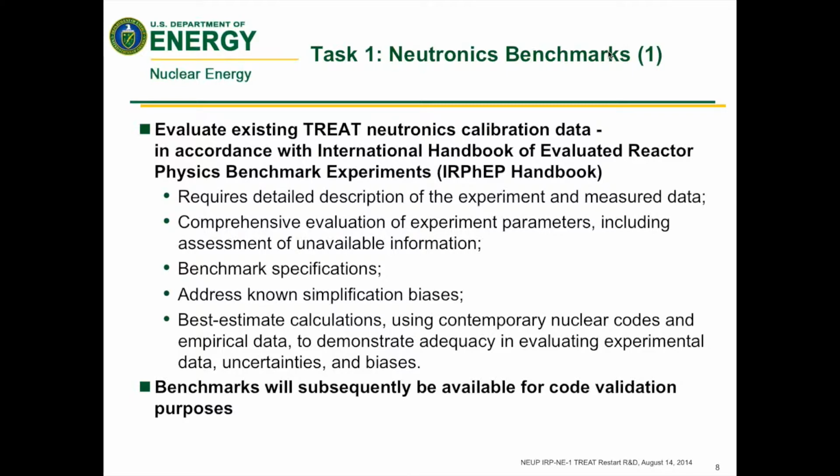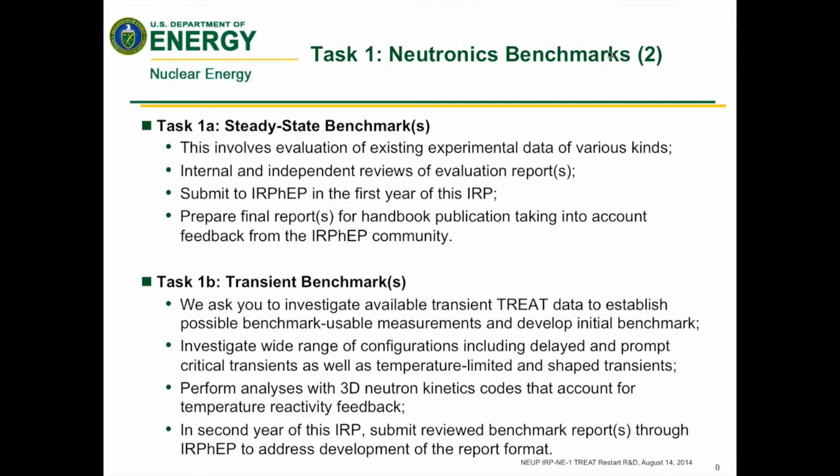So, task one is on the neutronics benchmarks. It has two subtasks. Task 1A concerns itself with the steady state benchmark. This involves evaluation of existing experimental data of various kinds. It should include internal and independent reviews of the evaluation reports. And after that, submit the report to the International Reactor Physics Project in the first year of this IRP. And then prepare final reports for the handbook publication using the feedback that you got from that community.